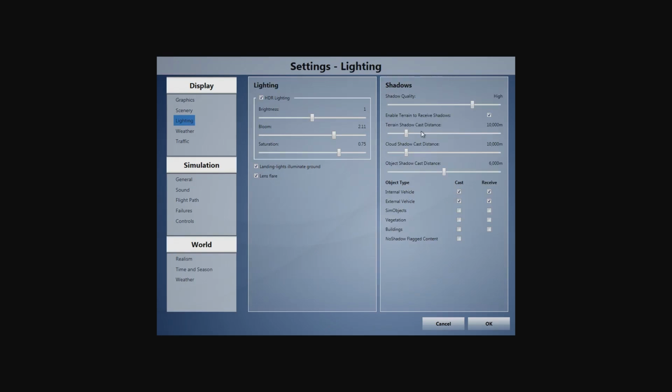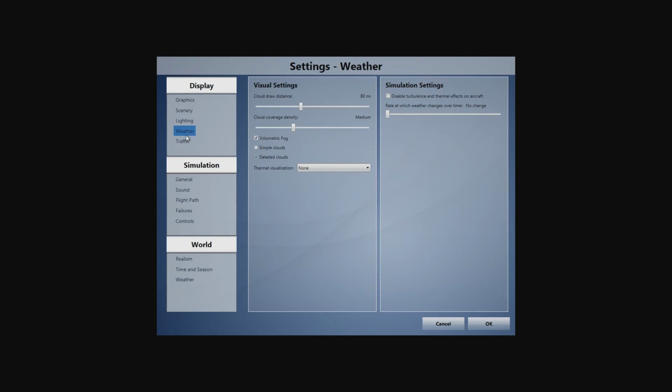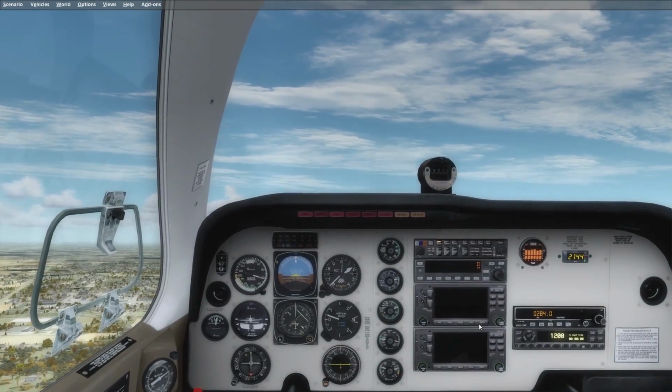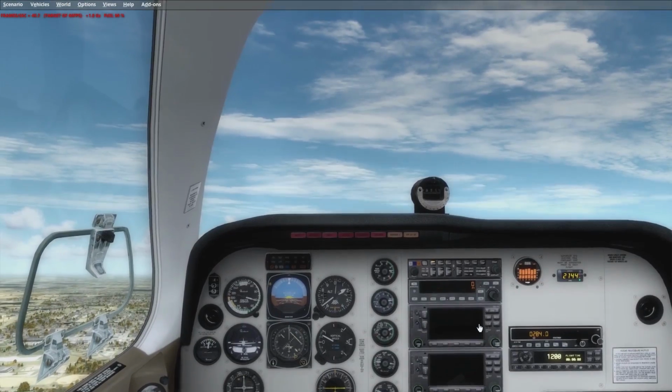If we look at the lighting, okay, I mess around with the shadows. I don't go ultra high on the shadows. I only have 10 kilometers on terrain shadowcast, 10 kilometers on cloud shadowcast. That's just fine for me. Weather, pretty standard. I didn't mess with that. Traffic, I have off. You guys know all this, right? And I am getting about 60 frames.